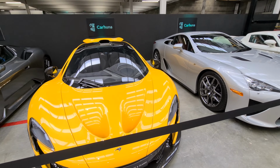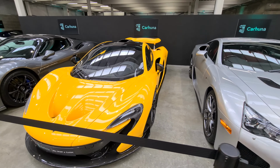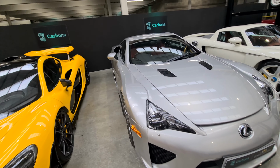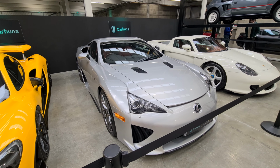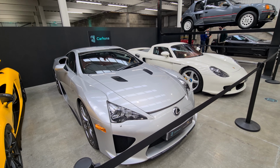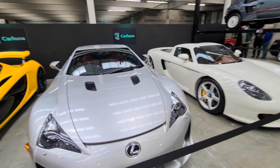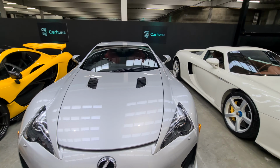And here's probably my favourite McLaren, the P1. Looks absolutely amazing. I think it's one of the best looking modern cars. And next to that is one of the best sounding cars, the Lexus LFA. Carbon chassis, which wasn't originally in the plan.